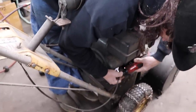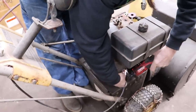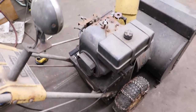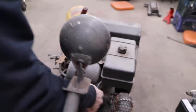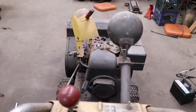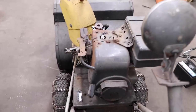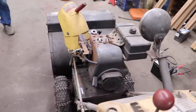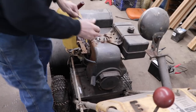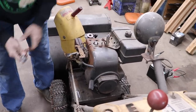Hope those head bolts don't snap off. I'll just cut that fuel line off because it's hard as a rock. And then we get a wrench to see if I can crack those two bolts loose. I don't think that impact is strong enough. Yeah, it'll come out now. They just need a little help.